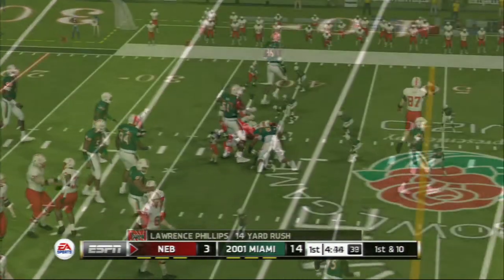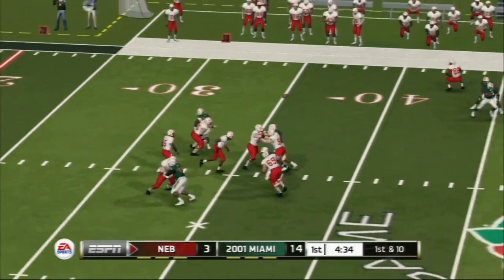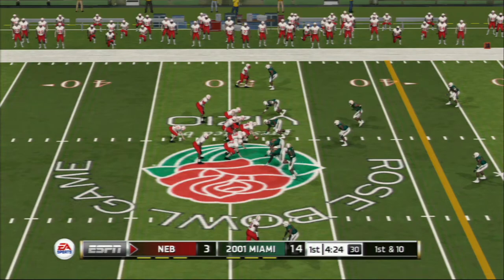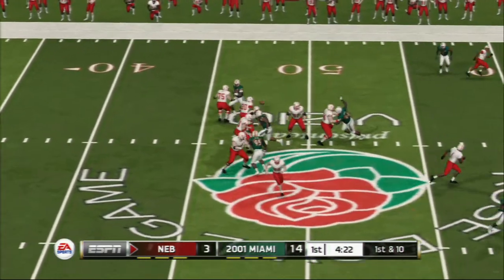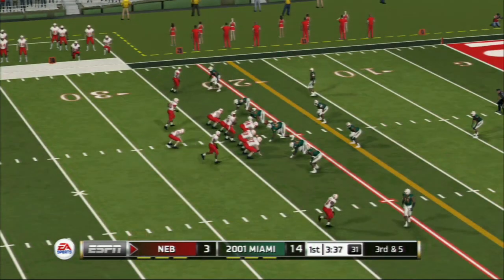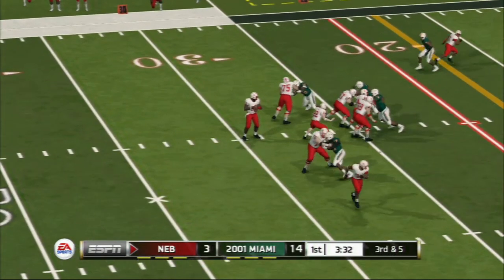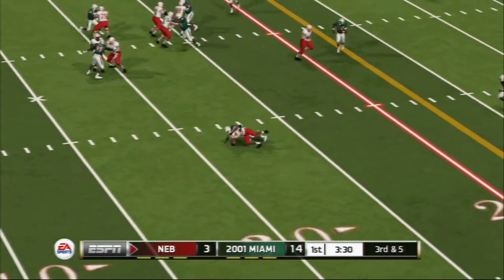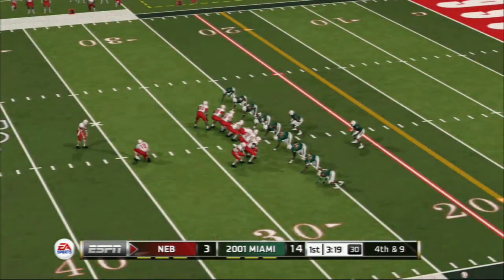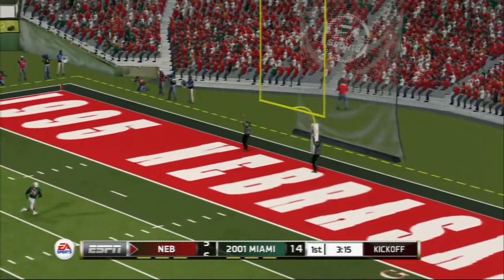Tackle around the 39-yard line. And he's tackled right away. And they make the stop. For a loss. It's a one possession game with this kick right here. Kicks up, and it's good.